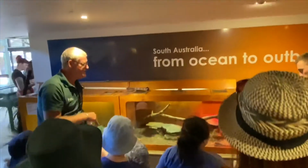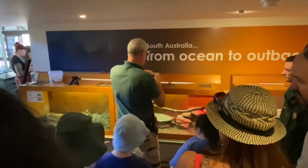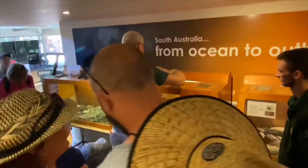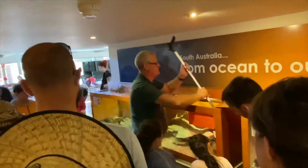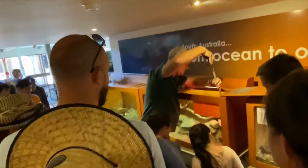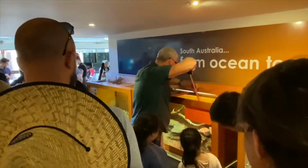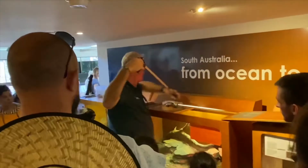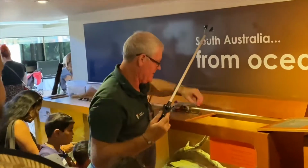Now, he has just shed his skin, so I'll take his skin out first and show you that. So this is what I was talking about, sloughing or shedding. And then I'll give him a little bit of food. Okay. Put the rock back. I'm going to put the rock back here. It's his habitat.